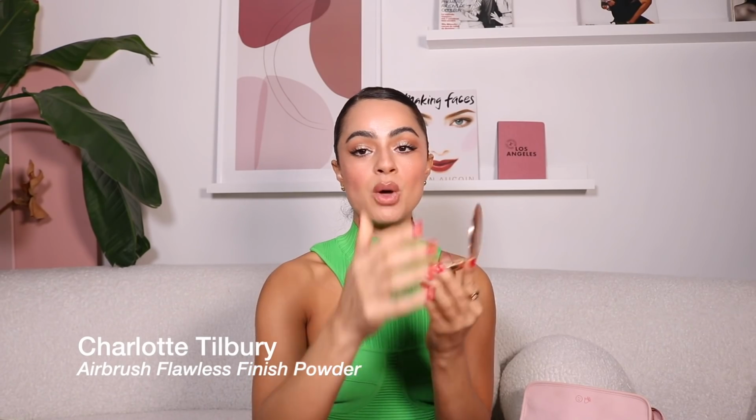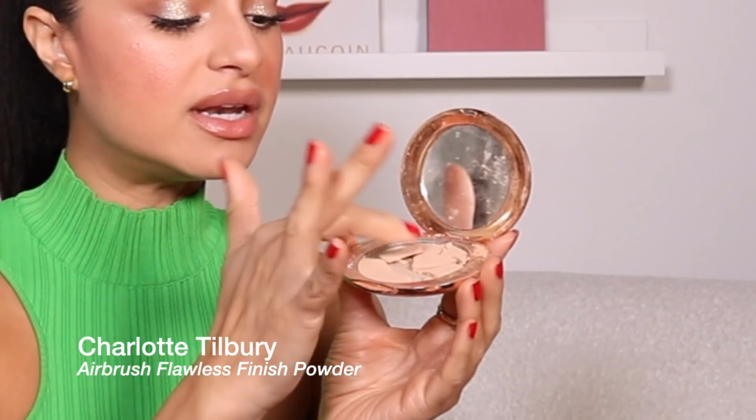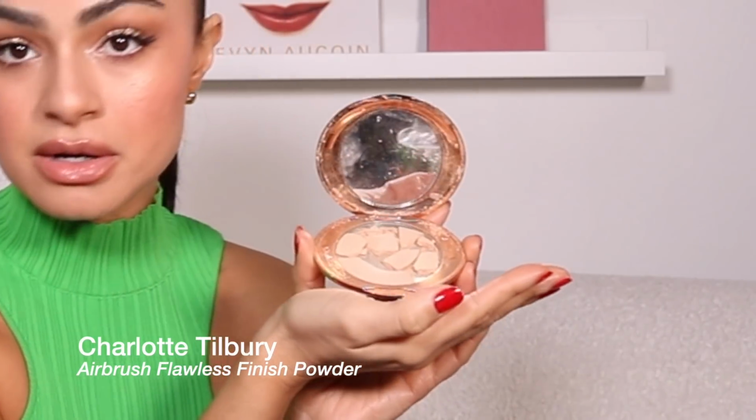Another one that I just feel like, I'm so sad actually. Anytime I'm almost finished with this product, I end up dropping it and it shatters. So I need to be careful here because I don't want to get my little polar bear couch all messy.